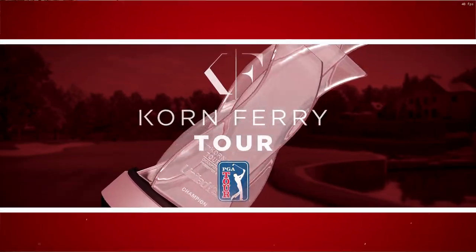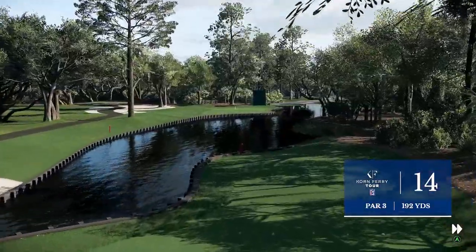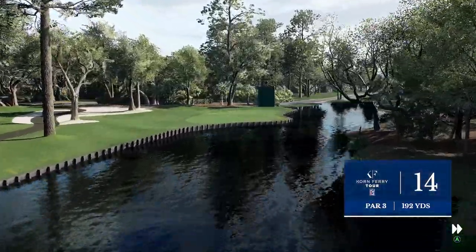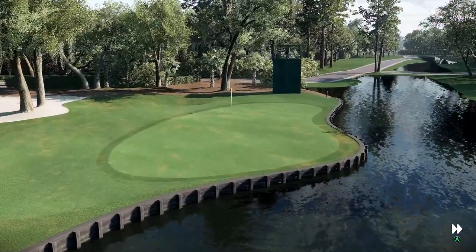On to the 14th now. This one almost a mirror image of number 4. It's a par 3 at 192 yards. At 4, the danger was water left. Here, it's on the right with a generous bailout area left of the green.